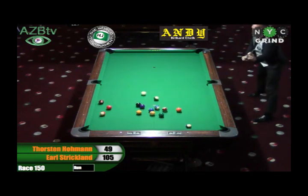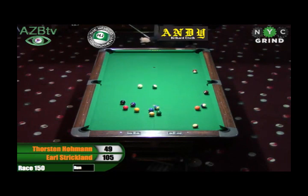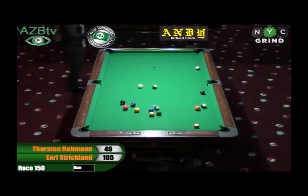That's great. Great shot. Wow. Oh, beautiful, that speed off the rail. Who's got that much confidence? And he got back to the center of the table with shots.